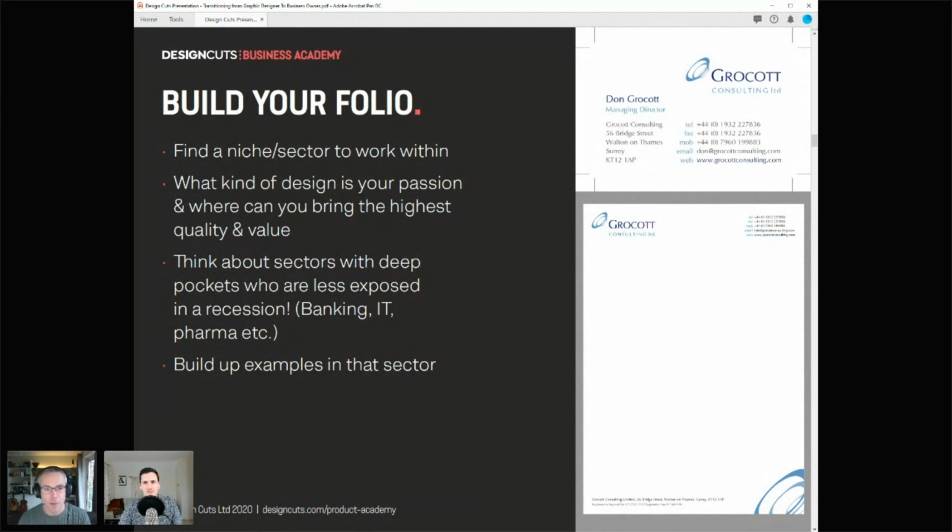But what is the kind of design work that you do that you've got a passion for? Where can you bring the highest quality and value, which we talk about in product design all the time as well? And think about sectors with deep pockets who are not exposed in a recession. Banking, IT, pharmaceutical, they are your friends. These are the sectors I used to work in, because otherwise there's lots of sectors that you can work in where in a recession the phone will just stop ringing. So do have that in mind.